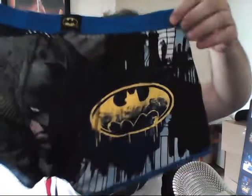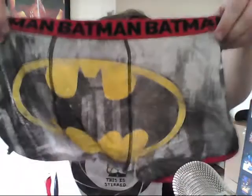I don't know if I'll show it. Sod it, you know what, I'm not embarrassed. She got me some Batman pants. And another pair of Batman pants. You know what? I'm not ashamed about having Batman boxers. Sod it. This is awesome.